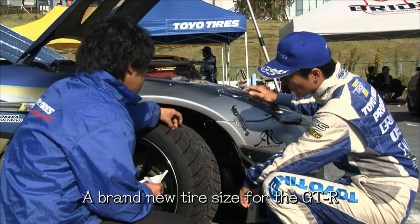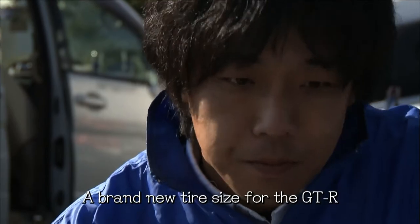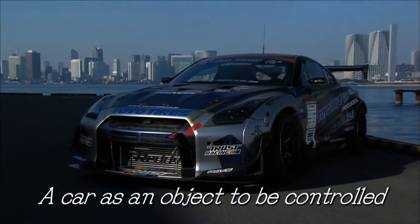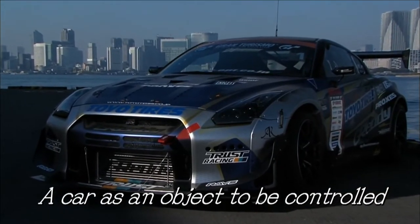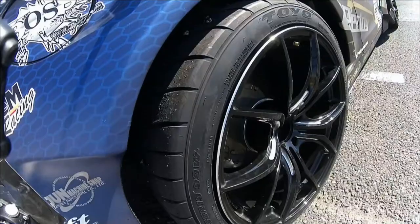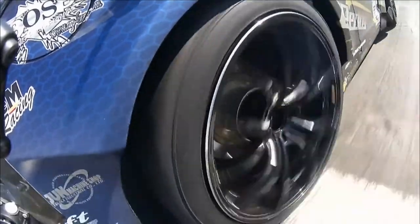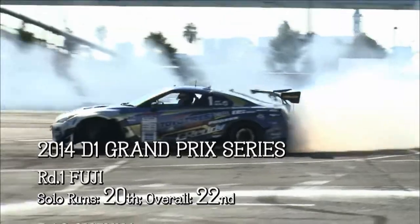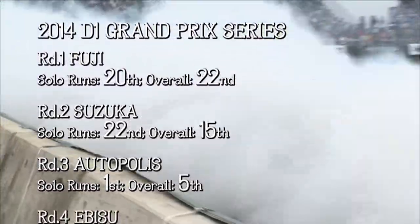A custom made size 19 R1R was developed just for the GTR. The new GTR was now a car at its most basic, an object designed to be controlled by man. It was now ready to be entered into the 2014 D1 Grand Prix. The first season was a year of trials and errors. Many walls stood in the way of Kawabata, but he continued breaking through them with passionate intensity.